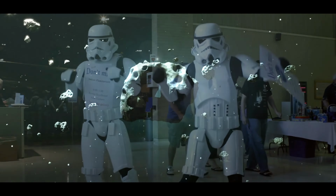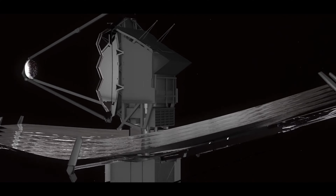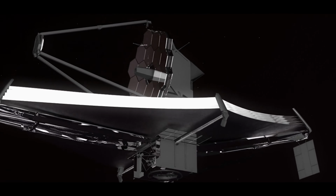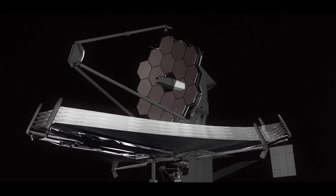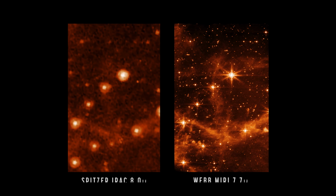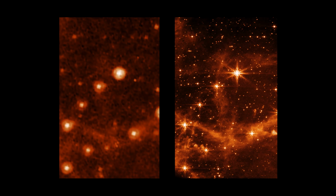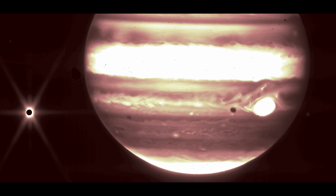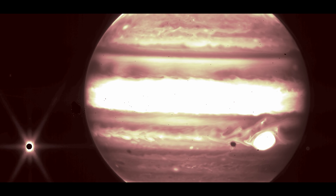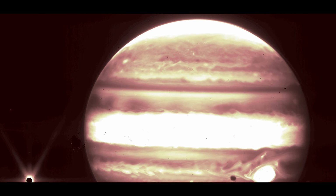Webb has already been hit by a micrometeorite, travelled a long distance to get to the target point after launch, and the telescope calibration took several months. However, the test images taken during commissioning already show a significant improvement in quality, like this test of the MIRI instrument from Webb compared to a picture from the Spitzer Space Telescope. But this image of Jupiter and its moon Europa, also taken during commissioning, is interesting, as it shows that Webb can also help uncover the secrets of our solar system.